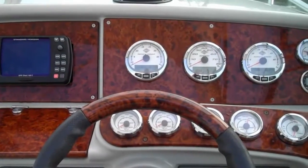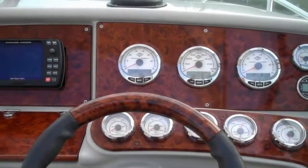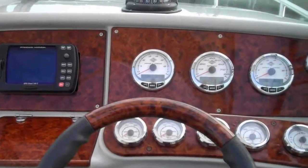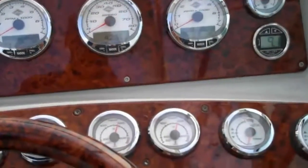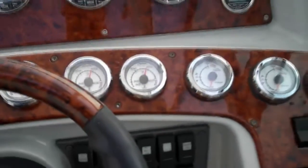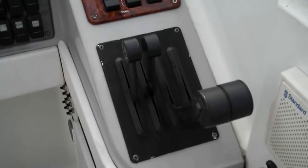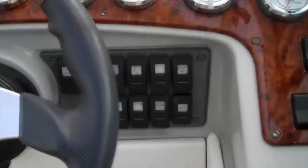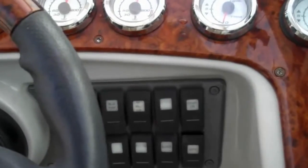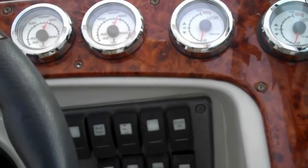boat. Here we are at the main helm of this 2004 Formula 330 SS. Right here you have GPS, navigation, you have your depth finder, all of your gauges including fuel, your temperature. We'll go through all these SmartCraft gauges, which are incredible, in a minute. You have your forward reverse shifters as well as your accelerators. Then down here you have, right on the right side of the wheel, all your switches for your court lights, your nav anchor lights, your bilge pump, your blowers, your depth finder.